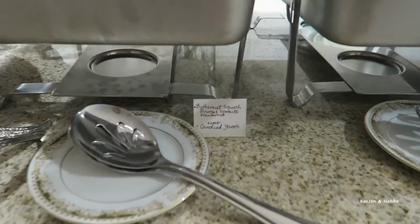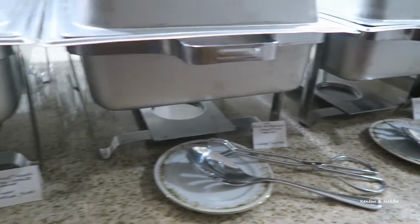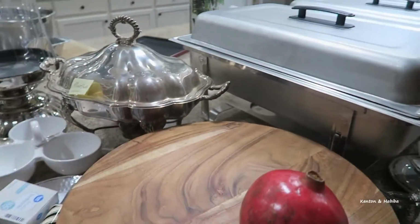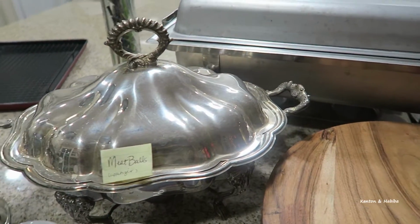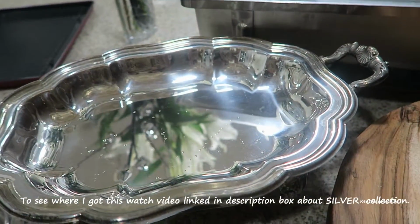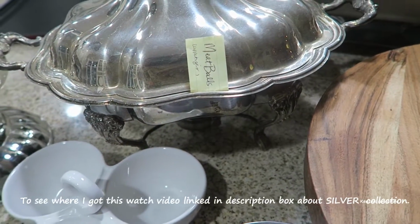So yeah, one last thing. After making all the signs and putting everything in place, including the serving spoons, I realized, wait, what about my meatballs? Where are the meatballs going to go? So I took out my fancy little silver bowl and thought, okay, this would be a good spot to put it. So it's all nice and clean. Gonna have the meatballs, which I put this so I know tomorrow what I'm doing.